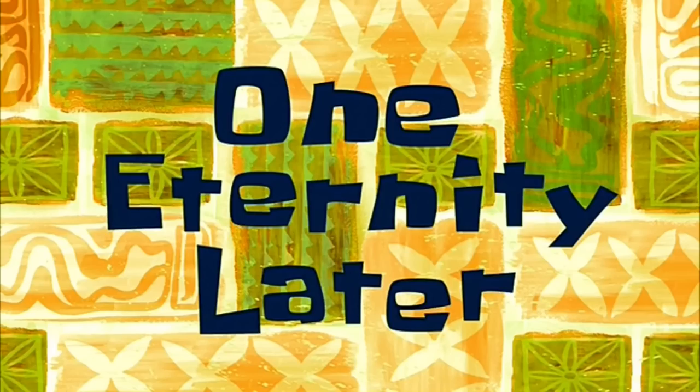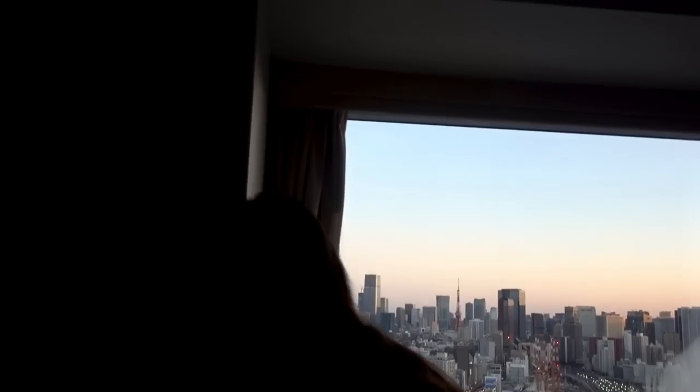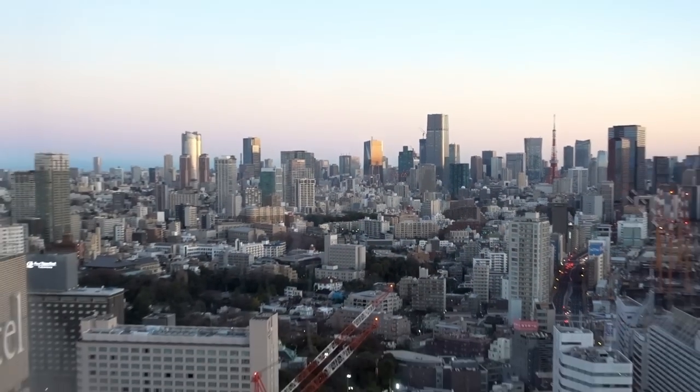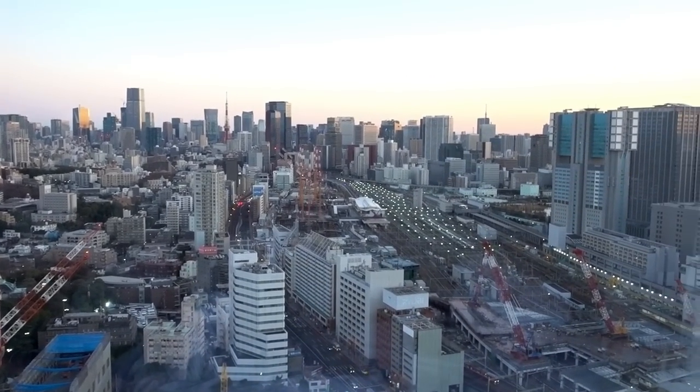One eternity later. Yo, we're here in Tokyo, Japan. We did not sleep last night at all. But anyways, three nights. Tokyo Tower's right there. Absolutely gorgeous. Sun is just coming out. We did not sleep, so we decided to go visit one of the fish markets.